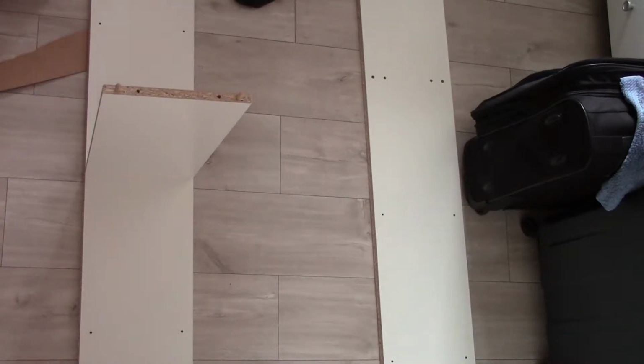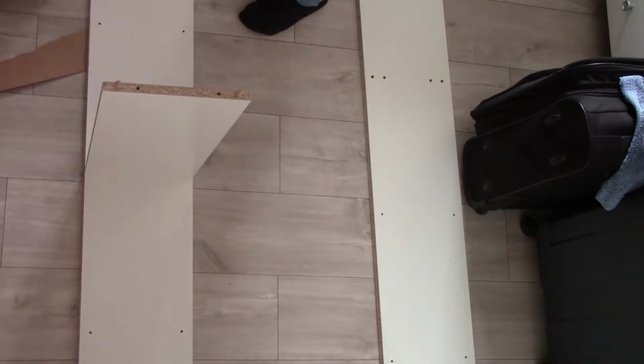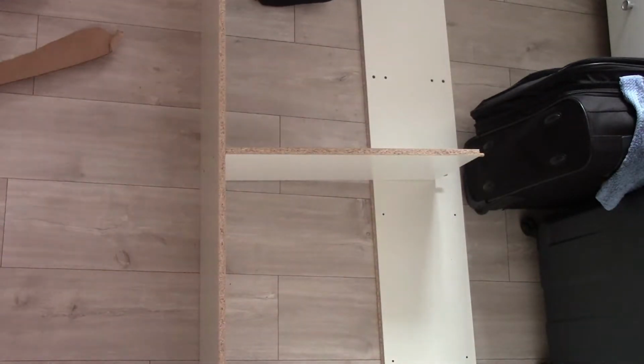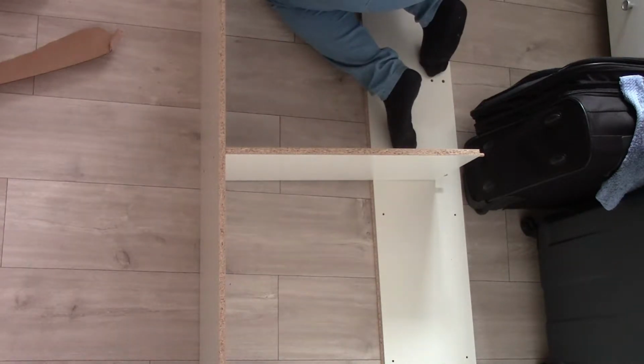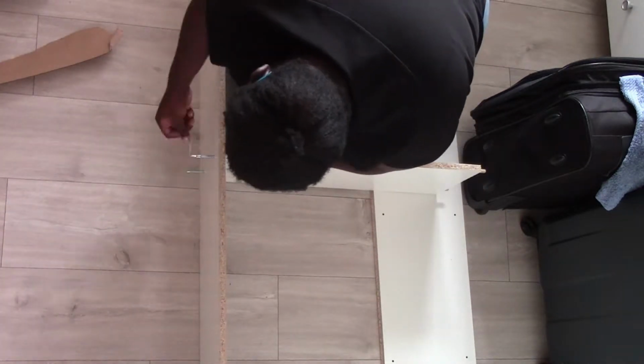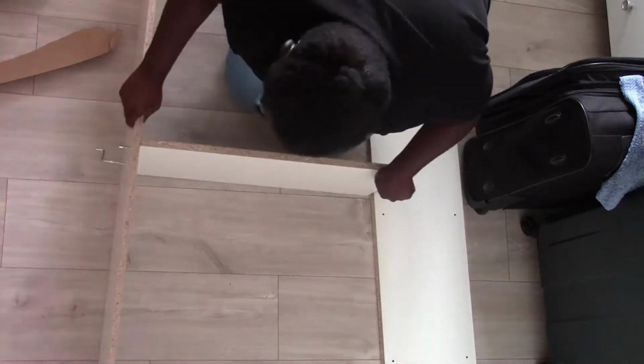When I was going around Ikea, I remembered I do not have my toolkit. Before, when I used to live closer to my parents, I'd go and use my dad's toolkit. So luckily, thank goodness, Ikea sells a little starter toolkit, which was all I needed in order to start building this.